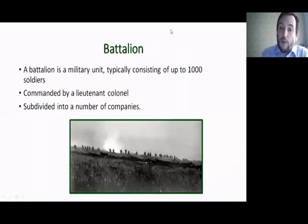So first of all, we talk about battalions, but one of the first questions you might be asking is, what is a battalion? Well, a battalion is a military unit typically consisting of up to 1,000 men. Its actual number is 1,007 men, and it's commanded by a lieutenant colonel, and it's made up of several companies. By 1914, generally, there are 4 companies in each battalion, and those companies are 227 strong. We'll find out a bit more about those as this presentation goes on.